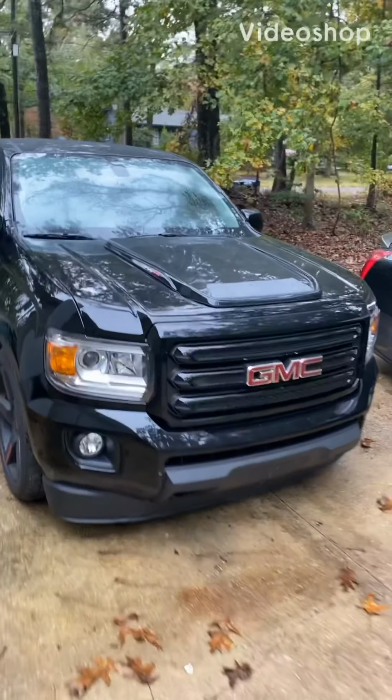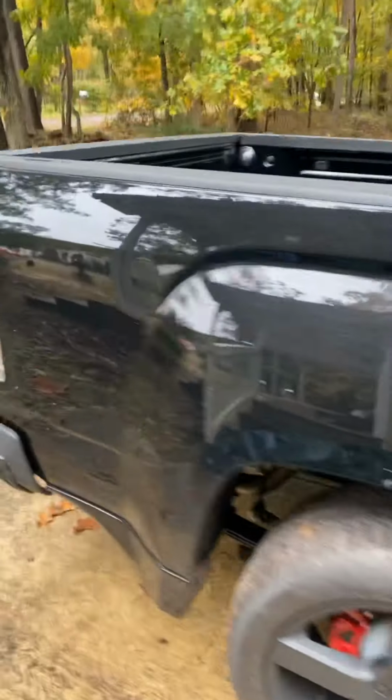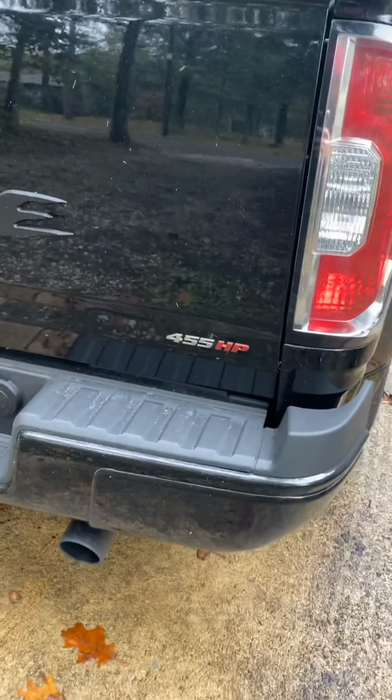How's everybody doing today? This is the 2020 GMC Syclone. And this video is not at all what you think it's going to be. It's not your typical review, mainly because this thing is fucking hot garbage. Now, why does this truck suck? I'm gonna give you a few points.